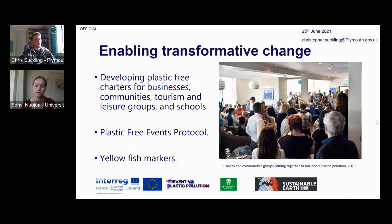We're also in the process of developing a plastic-free events protocol, which is very exciting. And hopefully this protocol will be used by all Plymouth City Council events in the city. But then also we'll hopefully be pushing it out across to all third-party events in the city.